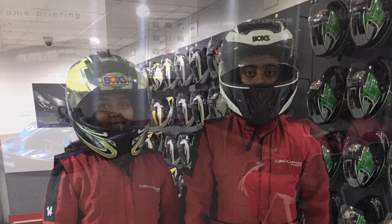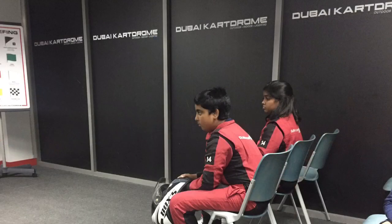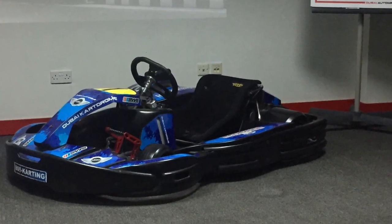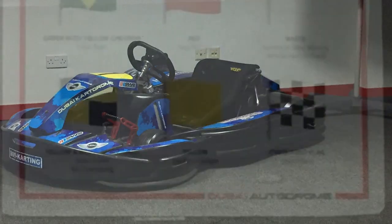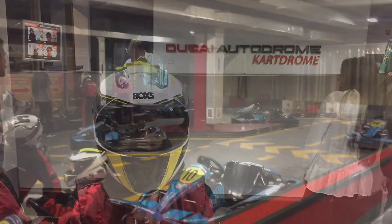3, 2, 1, start. So in this room, this is the briefing room where we got briefed on all the fundamentals of the cart and the size of the car, and how to drive the cart. We also had some key facts about the flag briefing, which is super important. And then we took pictures in front of the Dubai Autodrome car drome sign, same with me and my little sister. Then we headed out onto the car drome.